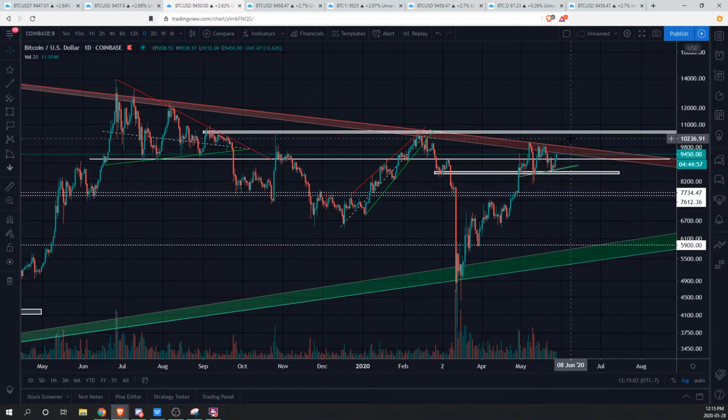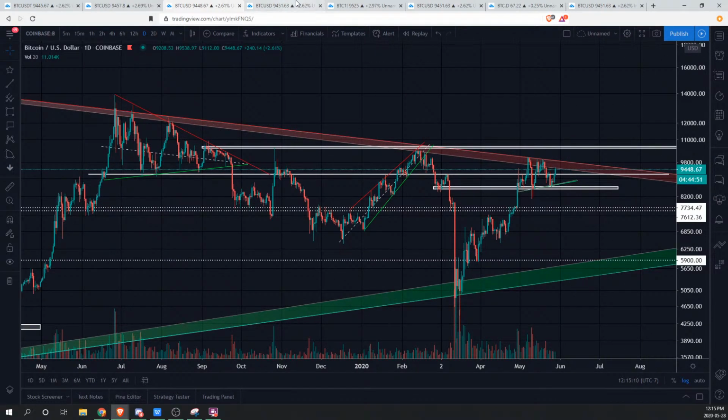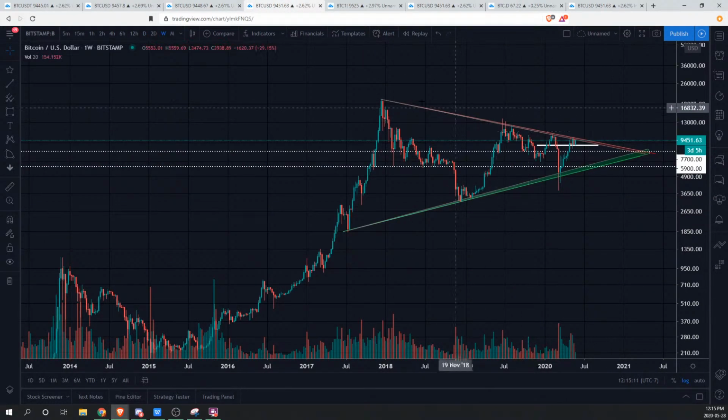I think that 10K is a big zone, but this horizontal zone at 10.5, 10.6, if that breaks, that's basically going to be game over for that descending trend line, unless there's a major fake out. What I really want to see is, if it does break, I want to see that 6-hour, 12-hour, daily candle hold. That's going to be my validation.